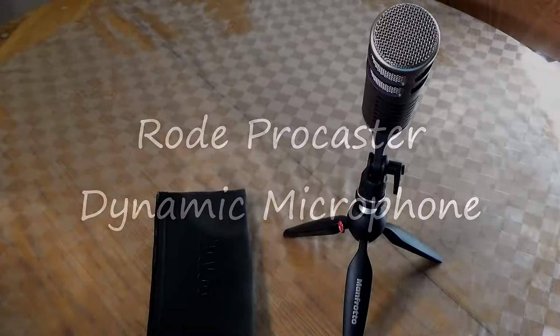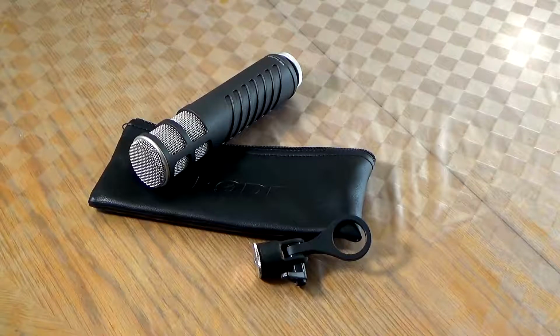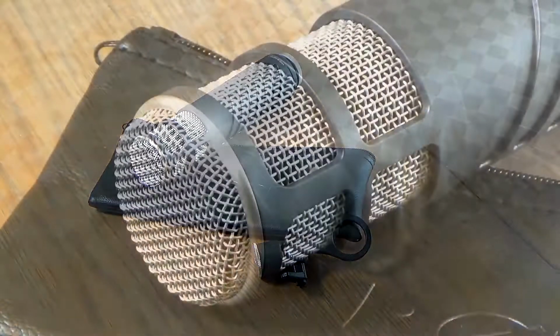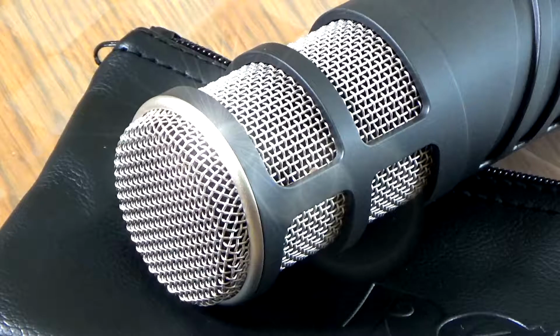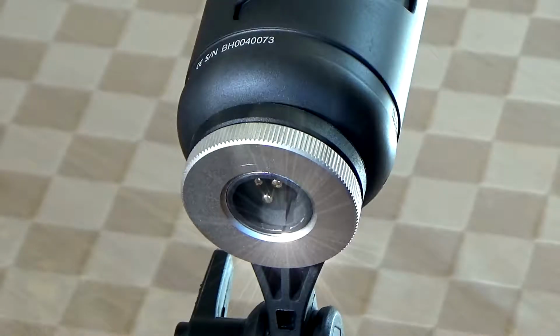The Procaster is literally built like a brick. It's a dynamic mic with a cardioid polar pattern. Although it kind of resembles a studio condenser, it's an end address, and that means the capsule is spoken into from the top, and it's set in its own shock absorption mount inside. It's tough and heavy with a thick metal body and weighs in at around 1.5 pounds. So you need a good solid stand in order to hold all that weight.